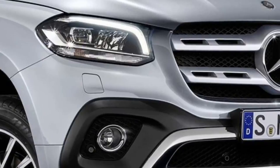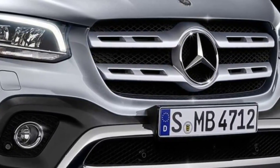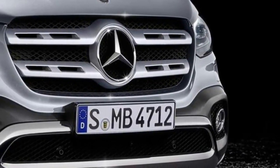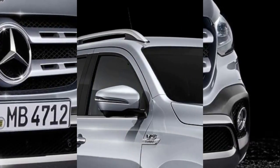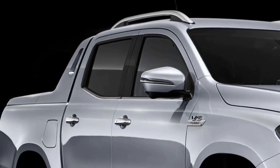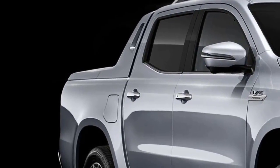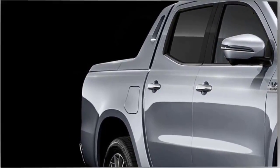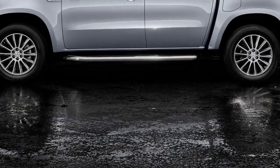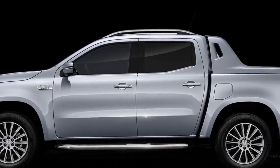With its 22 cm ground clearance, Mercedes says the pickup can climb gradients of up to 45 degrees and easily wade through water up to 60 cm deep. Like other X-Class models, the X350d 4MATIC will be offered in two equipment lines, namely Progressive and Power. The first of these includes 17-inch alloy wheels, a leather-lined steering wheel, and an 8-speaker audio system. In Power guise, there are 18-inch wheels, LED headlights, and a host of interior upgrades.